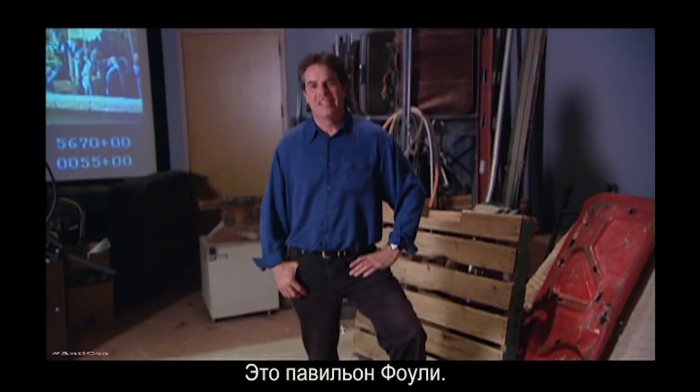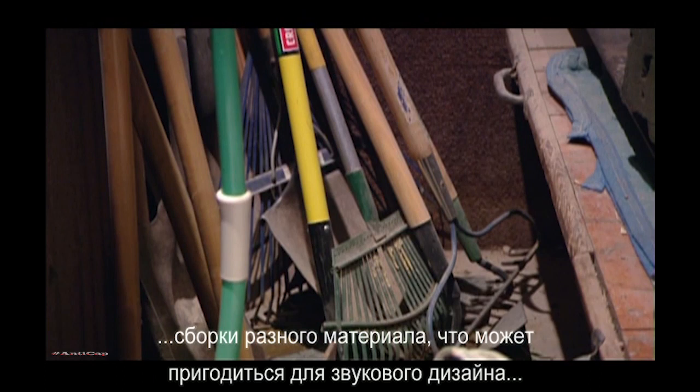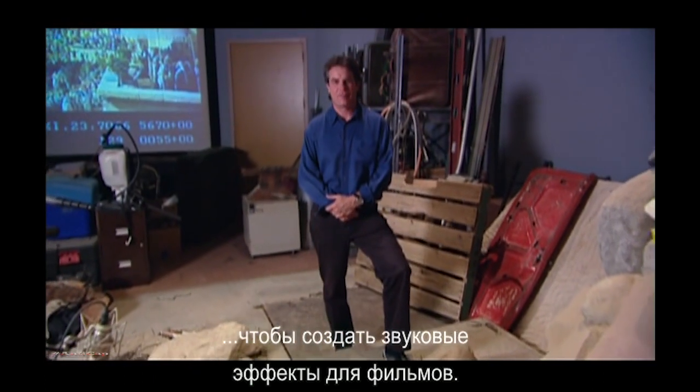This is a Foley stage. It's the product of 10 years of dumpster diving, garage sale hunting, and the collecting of various materials that we might use to do sound design and to create sound effects for films.